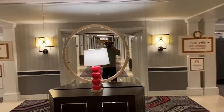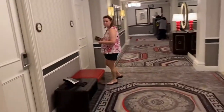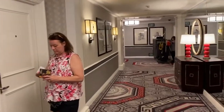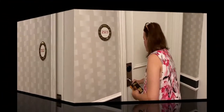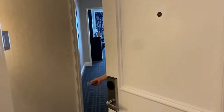Well, this is the floor. We're on the 25th floor. Oh, and the room is right here. We'll be right back with a quick room review right after this. And our room number is 2523. And we're going to have Sweet Mama show us a quick room tour.